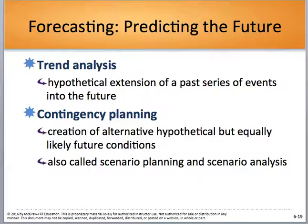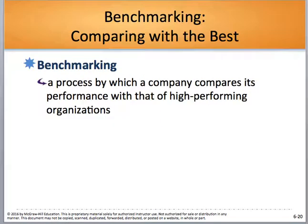Your contingency plan is your backup plan. It's the hypothetical, right? It's also called scenario planning and scenario analysis. You come up with different scenarios as to what would happen, and you come up with your plan B, C, D, E, F to Z. That's what contingency planning is all about.